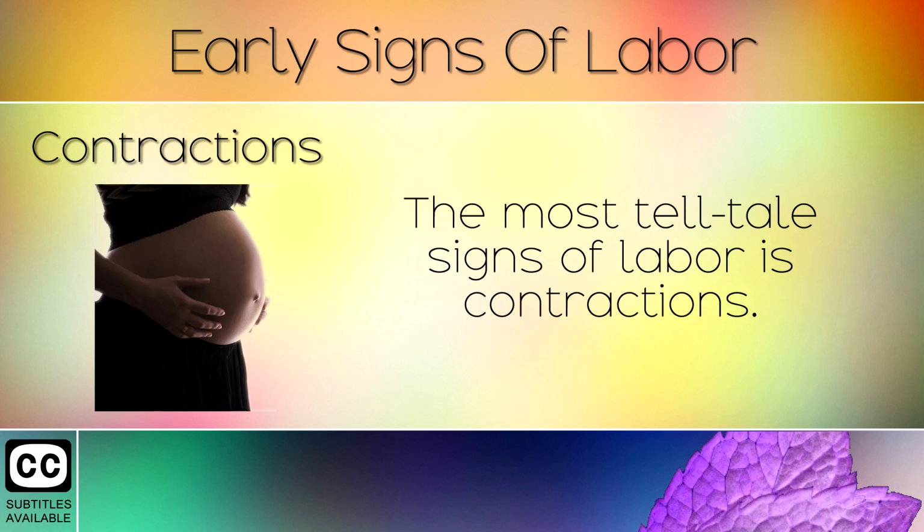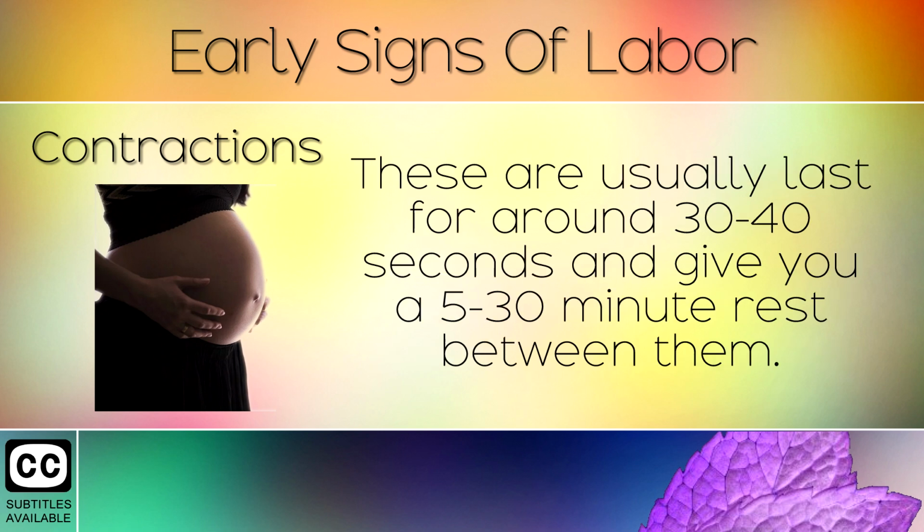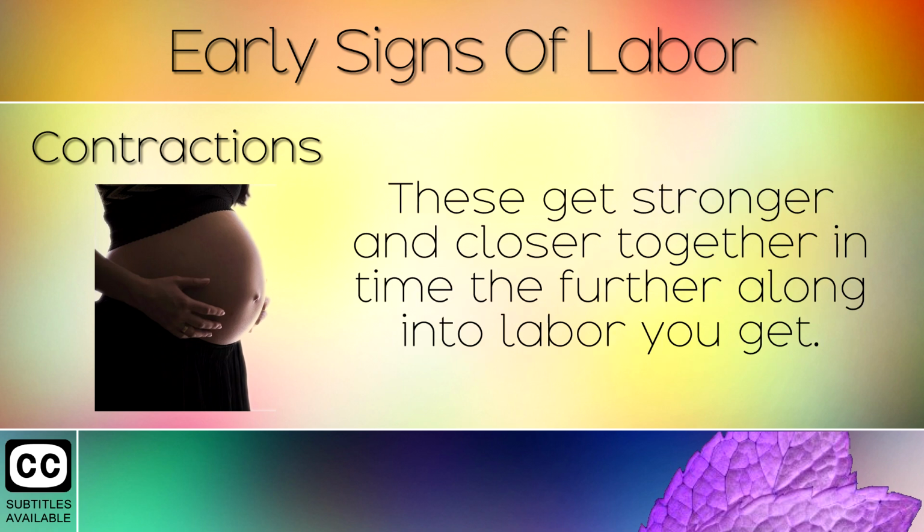1. Contractions. The most telltale signs of labor are contractions. These feel like a pain or pressure that starts in the back and moves to the front of your lower abdomen. These usually last around 30 to 40 seconds and give you a 5 to 30 minute rest between them. These get stronger and closer together in time the further along into labor you get.